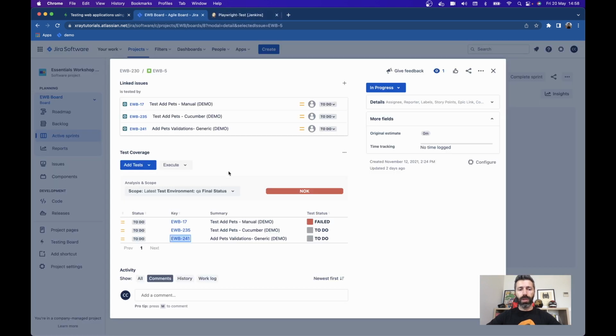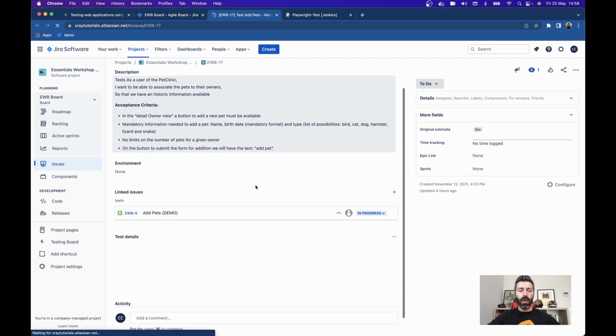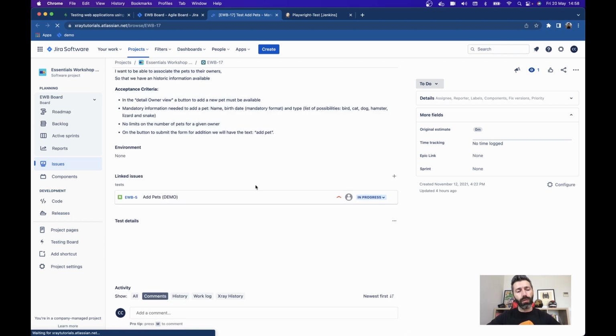So this covers 3 of the types that we have here. I have forgot to show you that in the manual test, I have actually defined a precondition that is another issue type that is available for you.